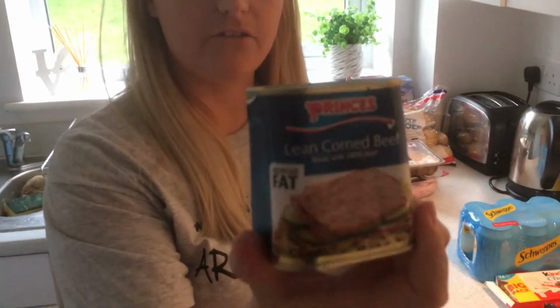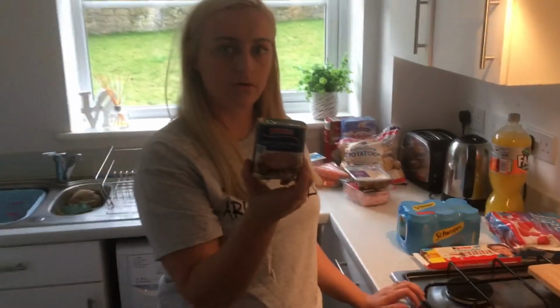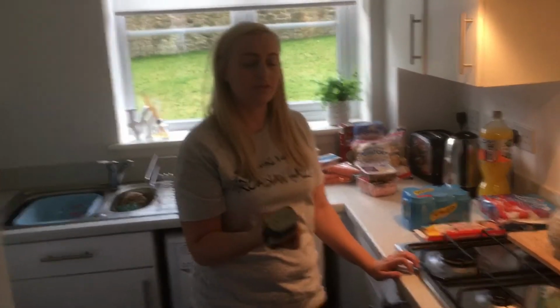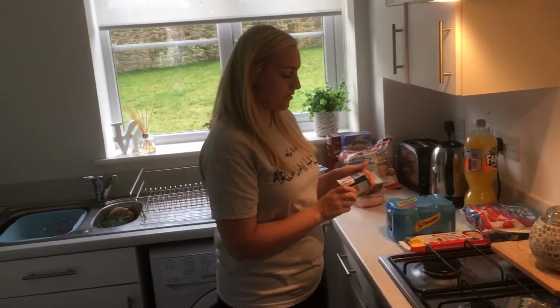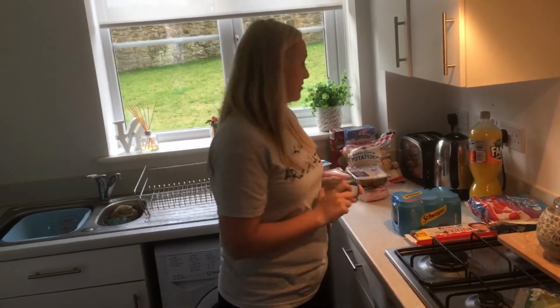It's half a syn for half a tub. So hardly anything, whereas the other one is like 3.5 to 4 syns for 100 grams. So you're better off, if you're making corned beef hash, getting the lean one.